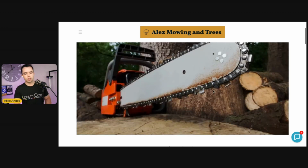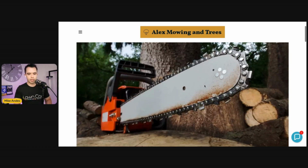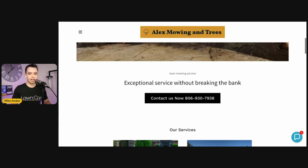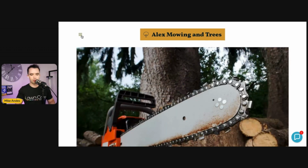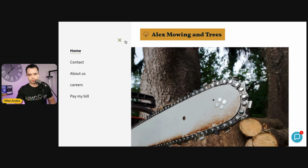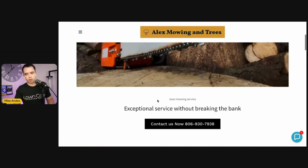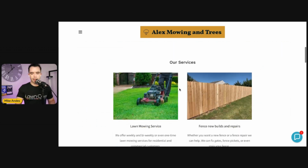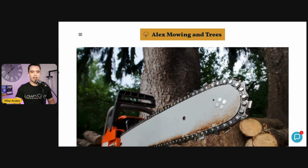And so if I had to give some feedback here to Alex, what I would say is this picture here of the chainsaw, although it does definitely scream tree service to me, it doesn't scream Alex's Mowing and Trees. What I mean by that is any tree service could probably put that picture on their homepage and it would make sense to them. You want your brand to be shown here, whether it be your trucks, your uniform, and what actually makes your brand. And it's definitely not a chainsaw, because there's 100 other tree companies that would have the exact same picture.